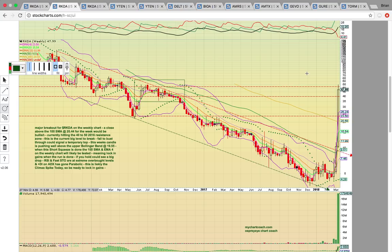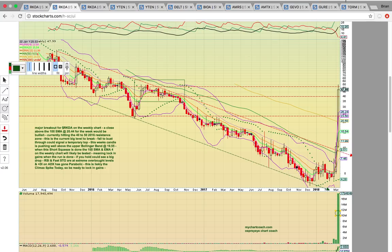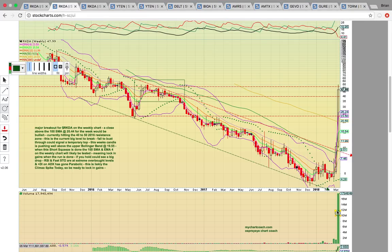If you look here at the weekly chart for RKDA, you can see it's been on a multi-year downtrend, and then finally there was this big reversal on huge volume. It did have that recent reverse split, which created a very low float. As you can see now with the big volume, the float has increased greatly. You're looking at 18 million shares traded. And if you look up here, it's currently hitting this key resistance zone from back in 2016.